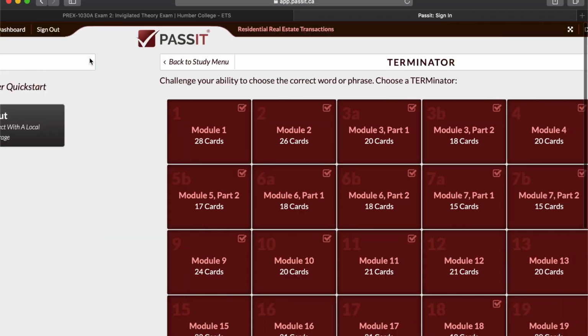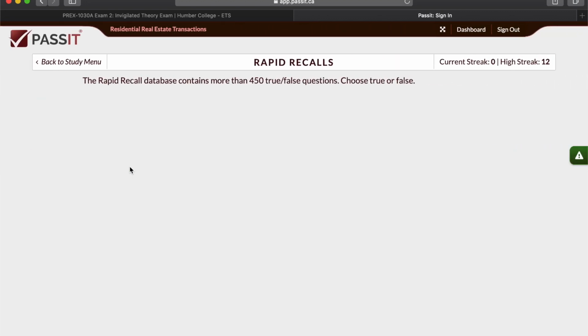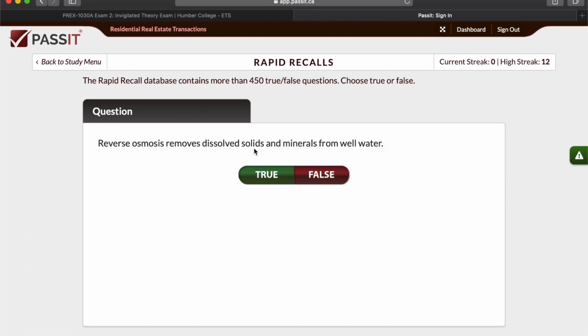Once I'm done the Terminator, then I would do Rapid Recall 450. This beauty right here is strictly true and false answers. And although the test doesn't have true or false answers, this will really help you to test your knowledge and challenge you to keep doing better. So you have a question there, you pick your answer, and it gives you your current streak. Every time you get a question right, you get a point added. But if you get 12 questions right in a row and then you get 1 wrong, you go back to 0. So this really pushes you to know your stuff and to try and get the highest score possible.